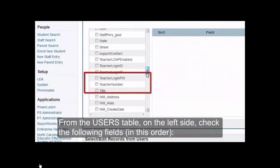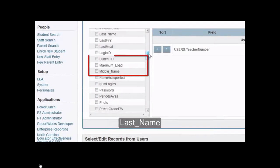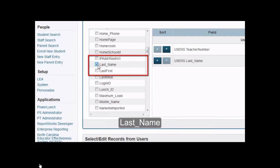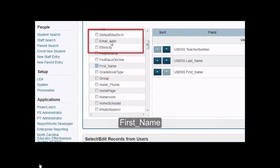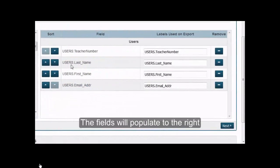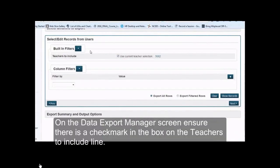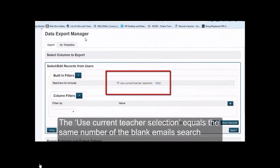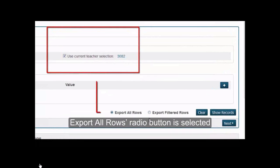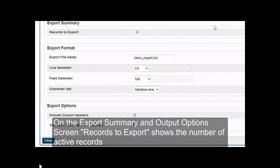From the Users table on the left side, check the following fields in order: teacher number, last name, first name, and email. On the Data Export Manager screen, ensure there is a check mark in the box on the Teachers to Include line. Use current teacher selection equals the same number of the blank email search. Leave Export All Rows button selected and click Next.